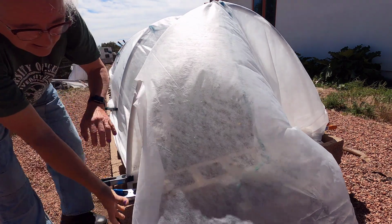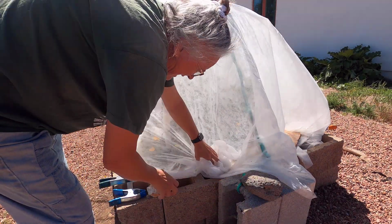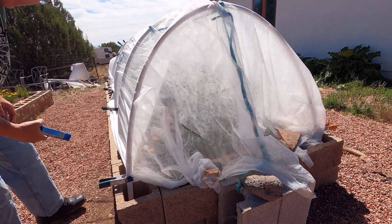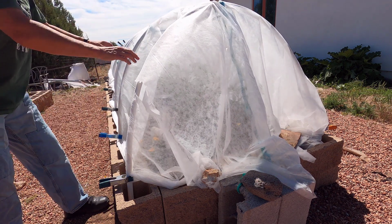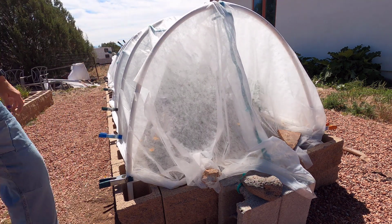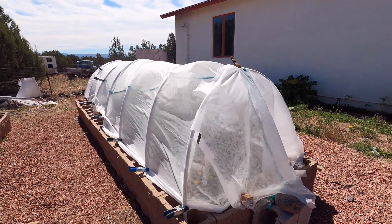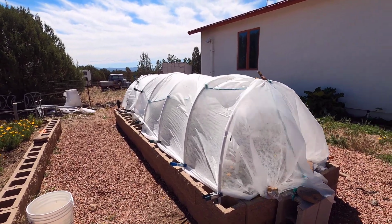It also protects the plants from getting totally shredded by the wind, and it also keeps tomato hornworms off. Now, this one has been damaged by a dust devil. It was unfortunately partially open when a dust devil came along, so you can see there's some tears in it. I'm still going to leave it on there because it's still protecting the plants a lot.